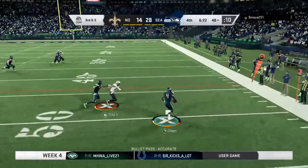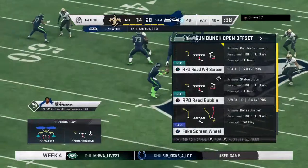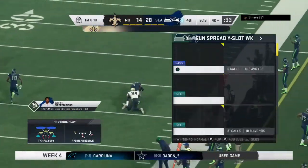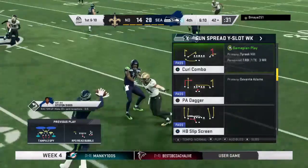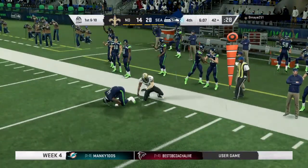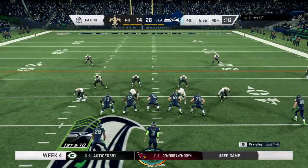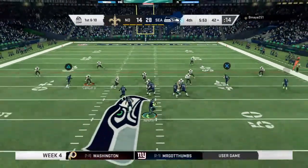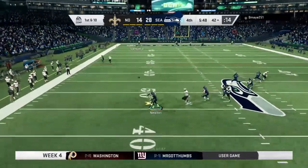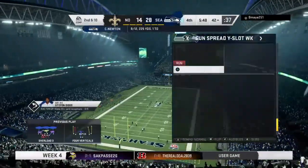Cam fakes the give and keeps it. It's complete to Diggs. And he will have the first down, but he winds up paying for it pretty good. It'll go as a gain of 6 that time, and it moves the chains as well. First and 10 at the 42-yard line. On first down, Newton. And seeing no options, he just tosses this one away incomplete.